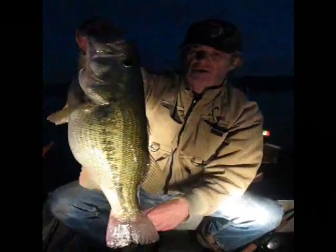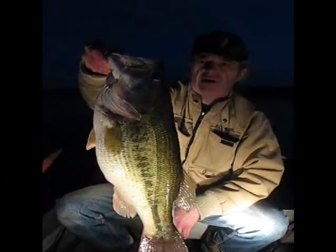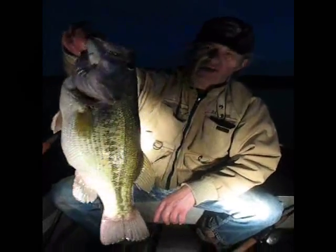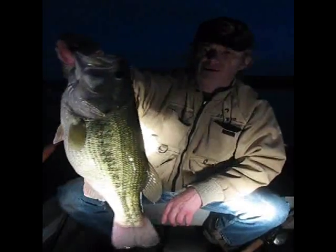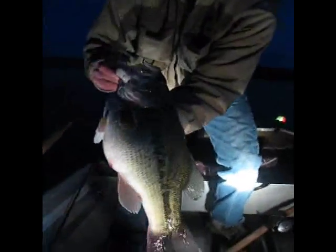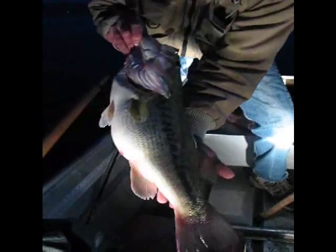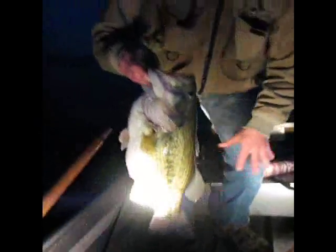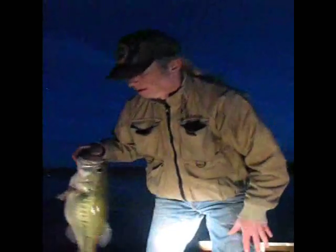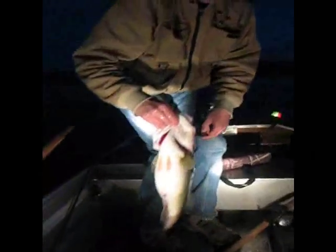Beautiful fish. Good 22 and a half inch fish. Probably right at 5¾ to 6 pounds. Good chunky fish. We're gonna get her back in. Get a lead on her real quick.